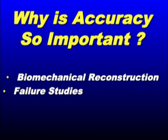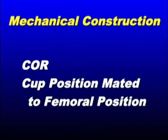And we know from our failure studies in the literature, and from all of the registry studies right now, that loosening remains the number one cause of failure, and that the cause for loosening is incorrect component placement or leg length and offset. So the mechanical construction that I've really concentrated on is getting the center of rotation right, and that really is the singular most important technical maneuver we do with hip replacement.